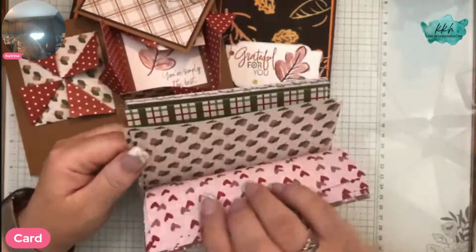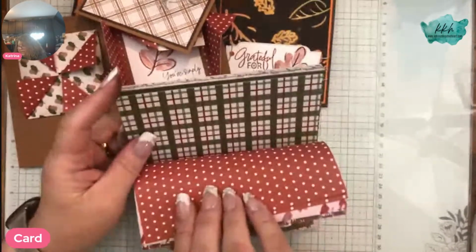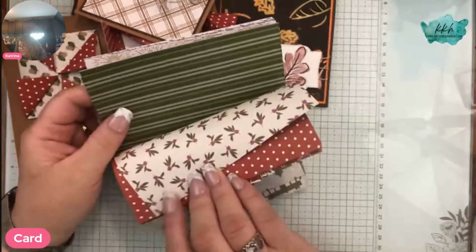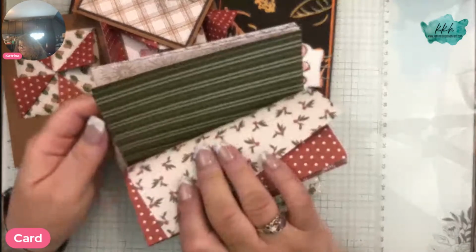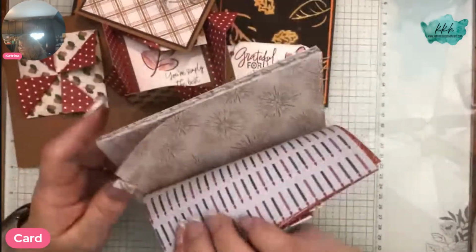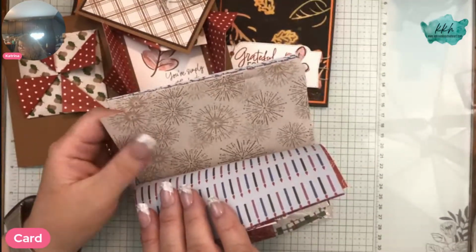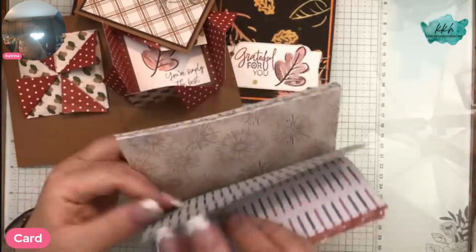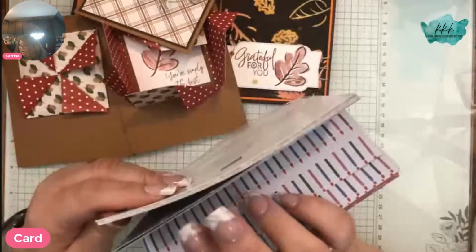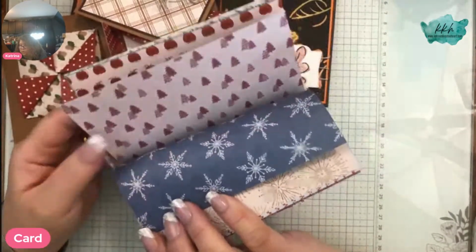Well, let's go back here. You have your fall with your acorns and the Cajun craze with the polka dots. Then you have Christmas plaid. And then you have this Christmas little berry stripes with the fall leaves. Birthday. This could be Happy New Year, or it could be birthday celebration with the fireworks. And that's got your birthday candles. More Christmas trees and snowflakes.